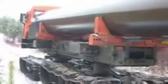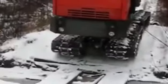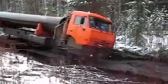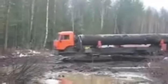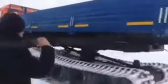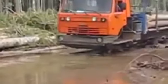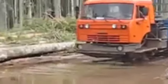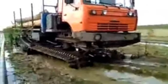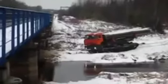It should be noted that the ground pressure is even lower than that of a person, 3 pounds per square inch. Therefore, the TSK can be considered an environmentally friendly vehicle, as it doesn't damage the soil or vegetation when moving. The first model appeared on the market in 2003 and has undergone many changes since then. Today, it is still in great demand in the oil and gas sector, the energy industry, agriculture, and among search and rescue services.